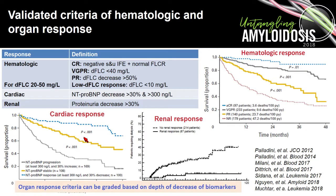But I said that this is not stopping. This is a continuous effort. And recently, the Mayo Clinic group, Dr. Mukhtar, showed that we are actually able to grade also organ response based on biomarker. And they also validated the criteria of liver response based on alkaline phosphatase. So we have tools to follow closely our patients.